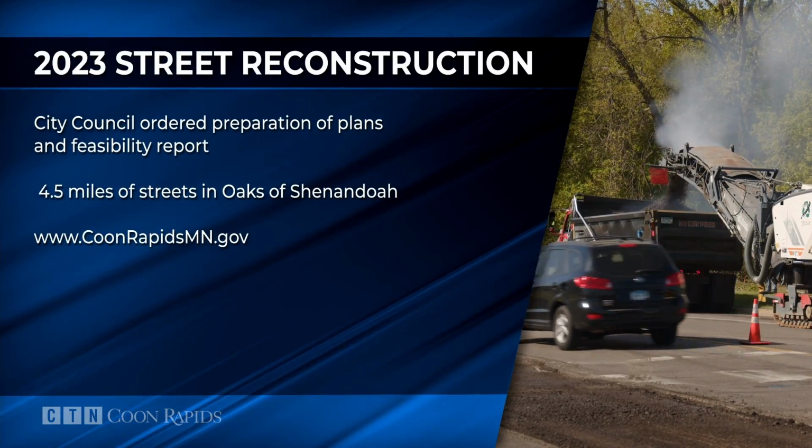The union that represents public works employees has reached a new 2-year contract with the city. The deal includes a 3% cost of living increase in both years, along with an additional 1.5% market rate adjustment in 2023. Another round of street reconstruction is in the works.